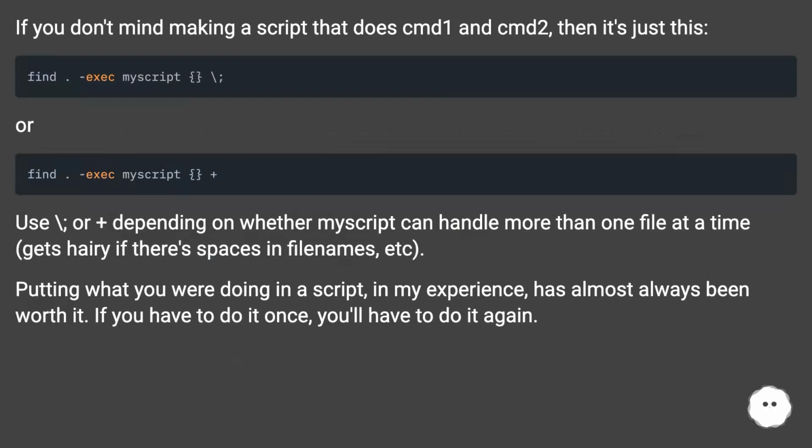If you don't mind making a script that does cmd1 and cmd2, then it's just this. Or use backslash-semicolon or plus, depending on whether MyScript can handle more than one file at a time. It gets hairy if there are spaces in file names, etc. Putting what you were doing in a script, in my experience, has almost always been worth it. If you have to do it once, you'll have to do it again.